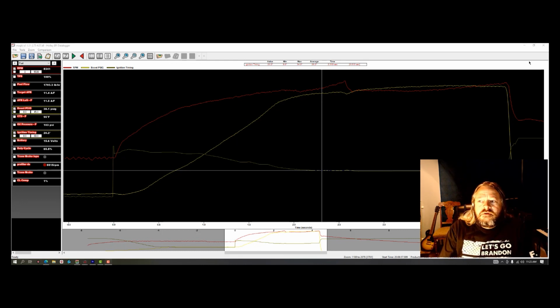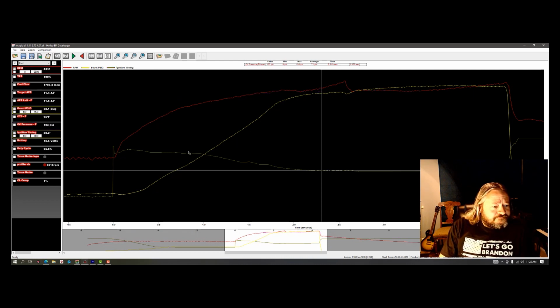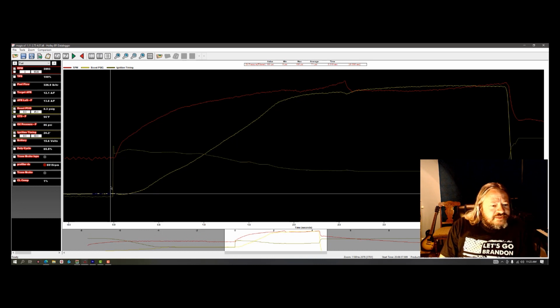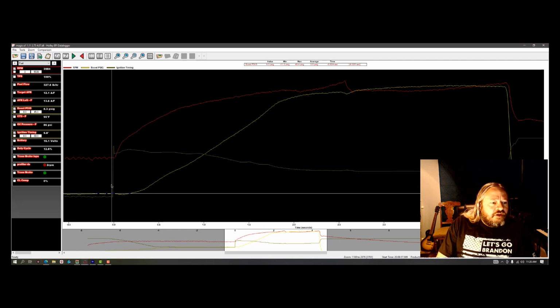Let me move this out of the way so I can see what I'm doing. Oil pressure, super duper. God, look at that. In this case, we're leaving, it's a big block, so we don't need a ton of boost on the starting line. That pass we left at about 8.3 pounds. You can see I'm pulling quite a bit of timing to achieve that and maintain it regulated as steady as possible. We're down to about 10 degrees of timing.